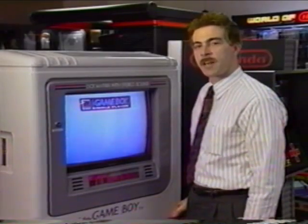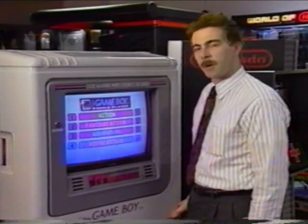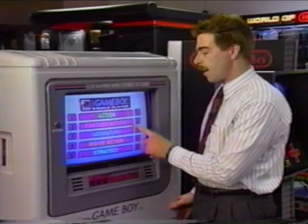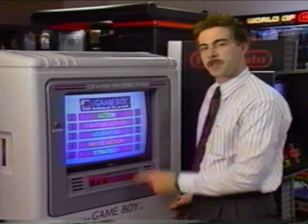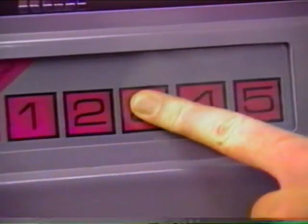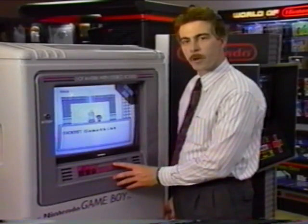After selecting your desired category, a menu will appear with 5 different options that you can select from. In this particular case, we have action, fantasy action, adventure, movie action, or strategy. Let's go ahead and select 3, adventure. After making your selection, the display will show you gameplay footage for 1 or more games.